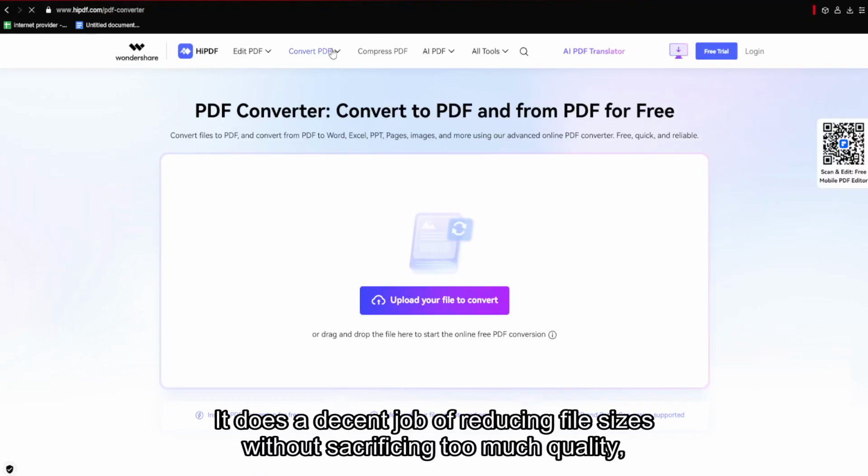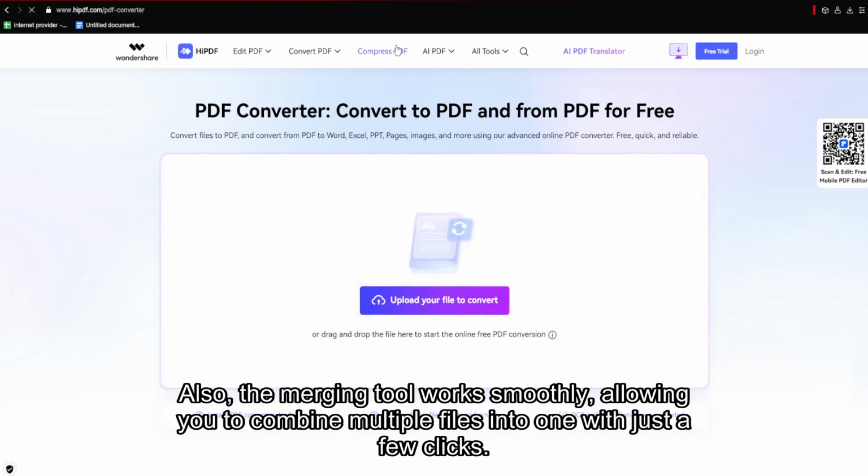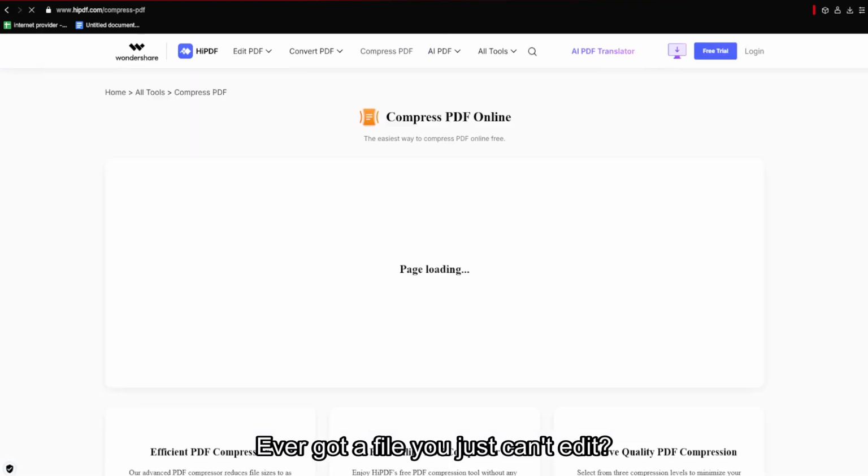It does a decent job of reducing file sizes without sacrificing too much quality, making it helpful for those dealing with large documents. Also, the merging tool works smoothly, allowing you to combine multiple files into one with just a few clicks.